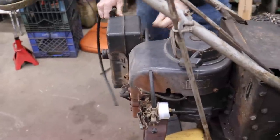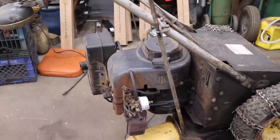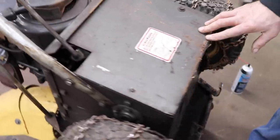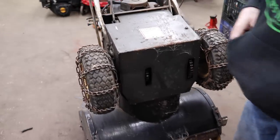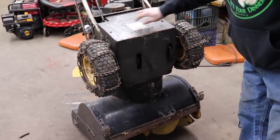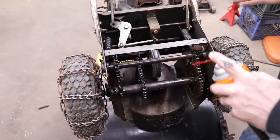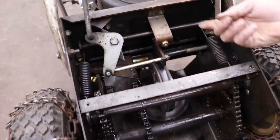We got spark. So one other thing I want to do since I've got it flipped up is take this cover off so I can look at this drive system, because it shifts kind of hard, so I may have to lubricate some stuff under here. So I'm going to go ahead and take this cover off. Everything looks good in here. It's just a little sticky sliding back and forth, so I want to lube it. I could feel it's all sticky.